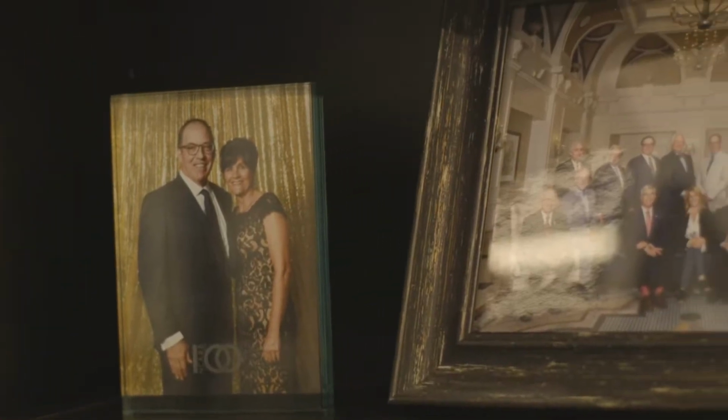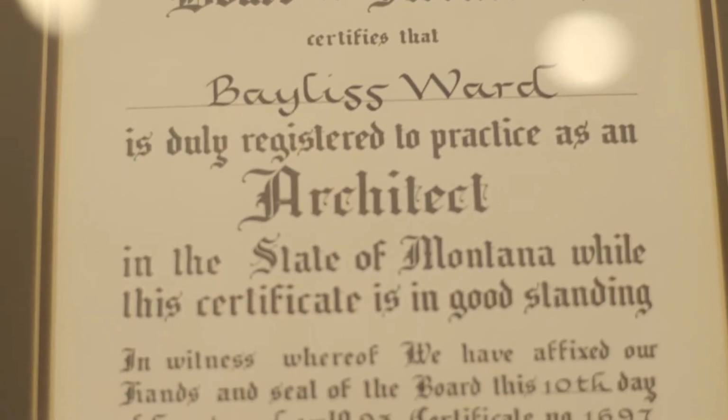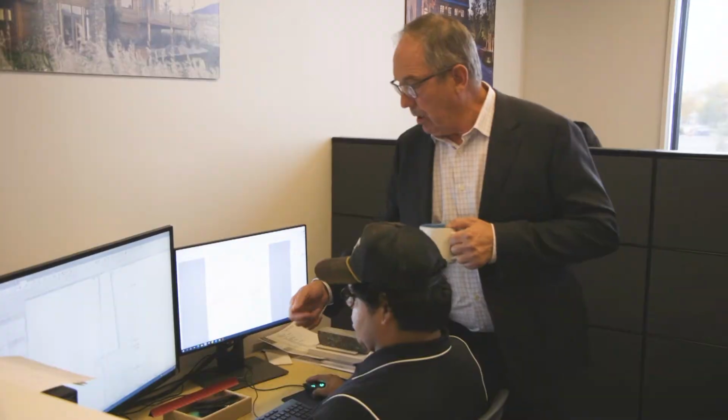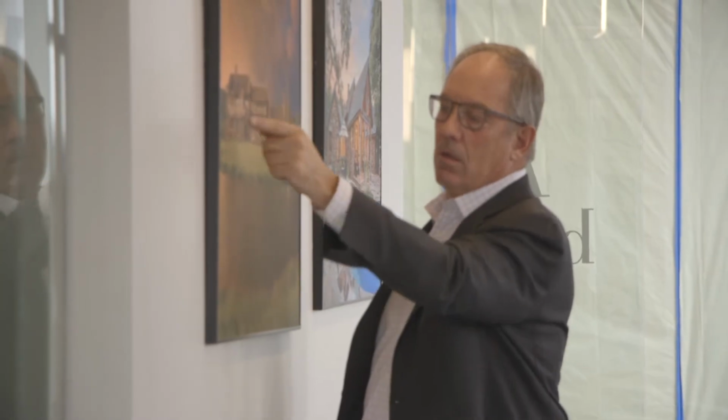I came to Bozeman from Indiana. It's where I grew up, and I came out here primarily for the School of Architecture. Did my professional degree here about 30 years ago. I opened up my own practice just because of the quality of life. And I have a great office, great staff, and it has allowed me to do a lot of things that wouldn't have been possible if I stayed a sole proprietor.